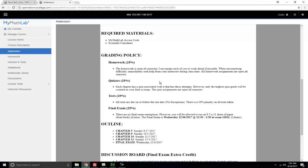Tests taken after the due date will accrue a 10% penalty. And lastly, we have the final exam. There are no final exam exemptions, but during the final exam, you will be allowed to use a page of notes front and back, as well as your calculator. The final exam is Wednesday, December the 6th, from 12:30 to 2:30 in the library, room 1001L. If you're unable to make this final exam meeting time or day, give me a phone call or send me an email and we can make other arrangements.